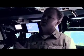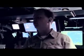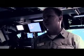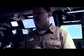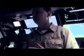And we also have other aircraft from the Air Force and the Navy that fly from land stations out to assist us with whatever we're doing as well. So there's just a few different things. So we have good communications with everyone, and we pretty much know where everyone is. And that's kind of the basics for combat, is having good situational awareness.